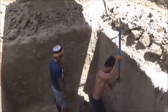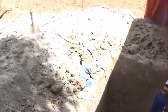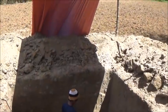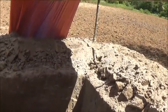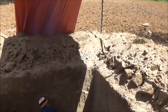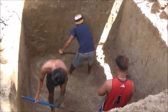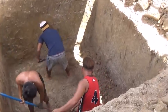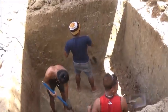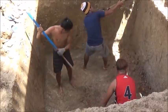I think Tatai and Nerio went to cut bamboo. We're going to need a few more pieces of bamboo for these pits. And sooner or later, we're going to build scaffolding and some kind of a pulley system here. So we're going to use bamboo for that. So I think that's what Tatai and Nerio are doing at the moment.